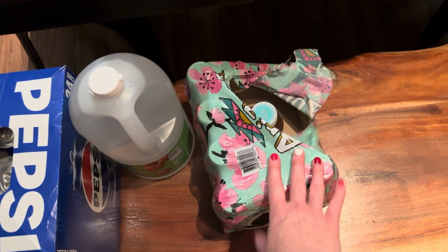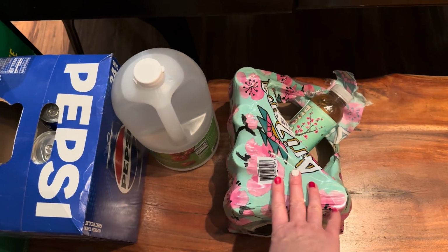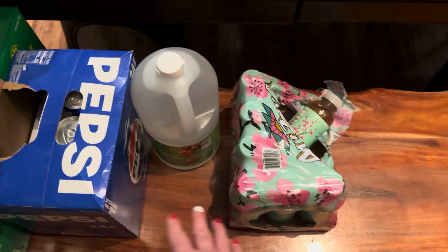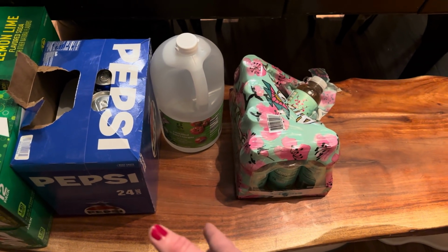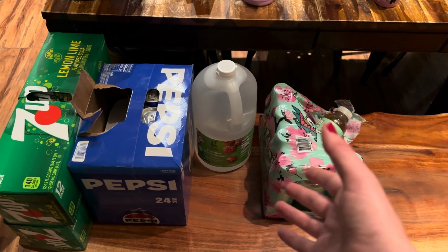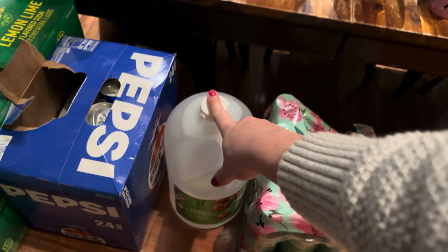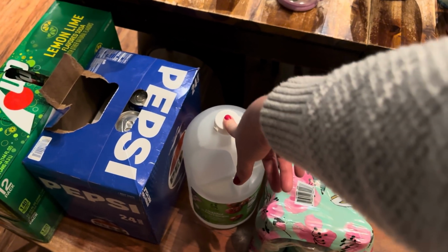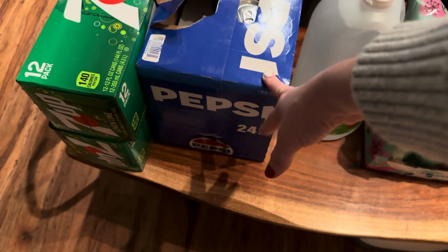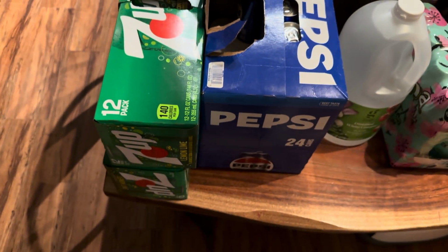Okay, so over here, I got a case of this Arizona iced tea. I did only go to Target. Of course, you're going to spend more, and I did, but sometimes that comes with easy things for your family when you are going through a season like we are, and we have 8 children and my husband and I. So 1 thing of vinegar, we use this for cleaning and just for washing our clothes. So we ran out and we needed some more. 1 case of Pepsi, and 3 packs of 7-Up. I'll show you where the other one went in just a minute.